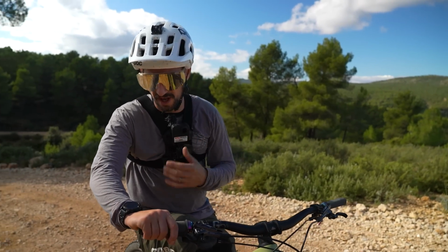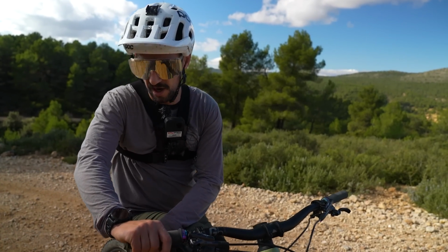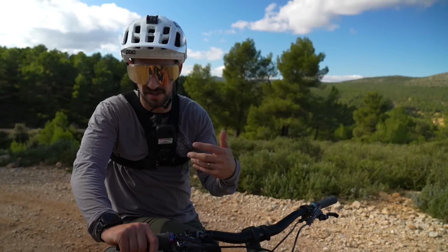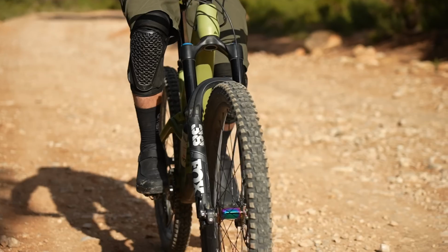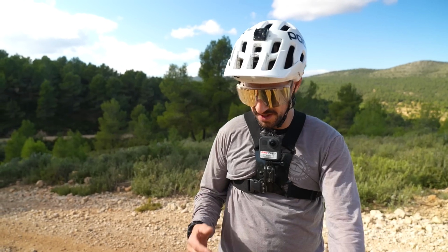It's hard. It wasn't much slower. I'll get into data in a minute, but it's like 15 seconds slower, but it felt harder. I felt like I was riding at the same effort, but I tried to ride at the same speed, I say, but it felt harder, more effort. But, well, it felt different on this bike.